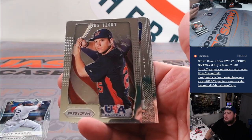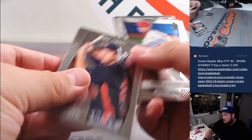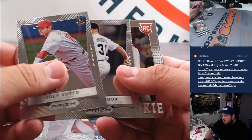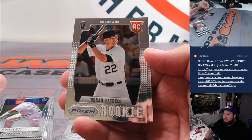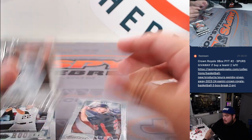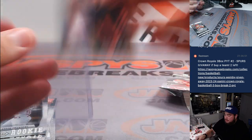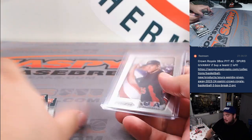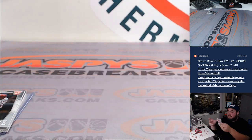Oh, nice! Mike Trout USA. Nice, that's gonna go to the Angels. It's going to David. Technically, that's Mike Trout's first, like, Prizm card since they didn't have Prizm in 2011. So, 2012 is his first, like, Prizm rookie. There you go. Nice. So, David, with the Angels.